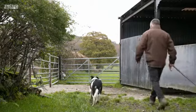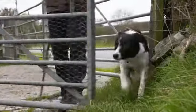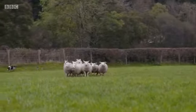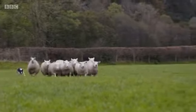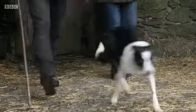You don't have to be hard on him. He knows exactly what he's doing. He would work for anyone without very many commands. He's got a brain of his own, and he's quite good at using it. He's worth 3,000, maybe a little bit more than 3,000, so we'll see what happens on the day. But what about sister Kate?